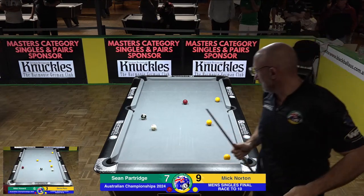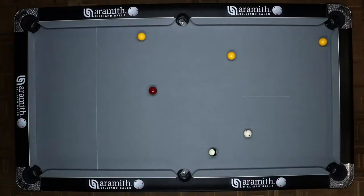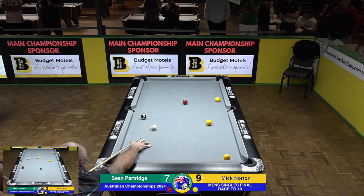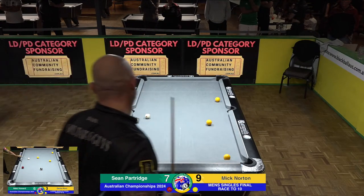That's still a good shot. He's come into black. He hasn't promoted it enough. That's a mistake Sean does not usually make. That's what pressure does, ladies and gentlemen. Still favourite to pot this and screw back slightly to cut the black into the middle. It certainly is. He's straight enough to make it an easier shot. It's a brilliant shot.